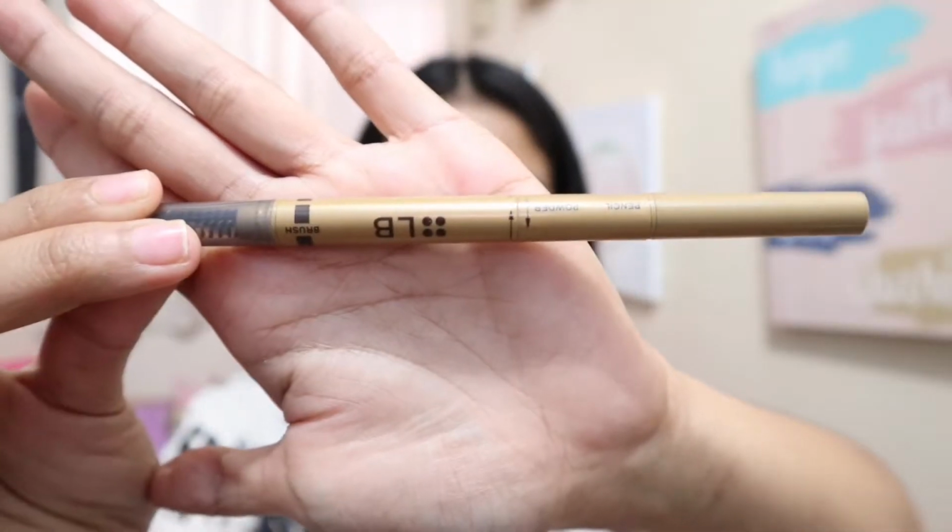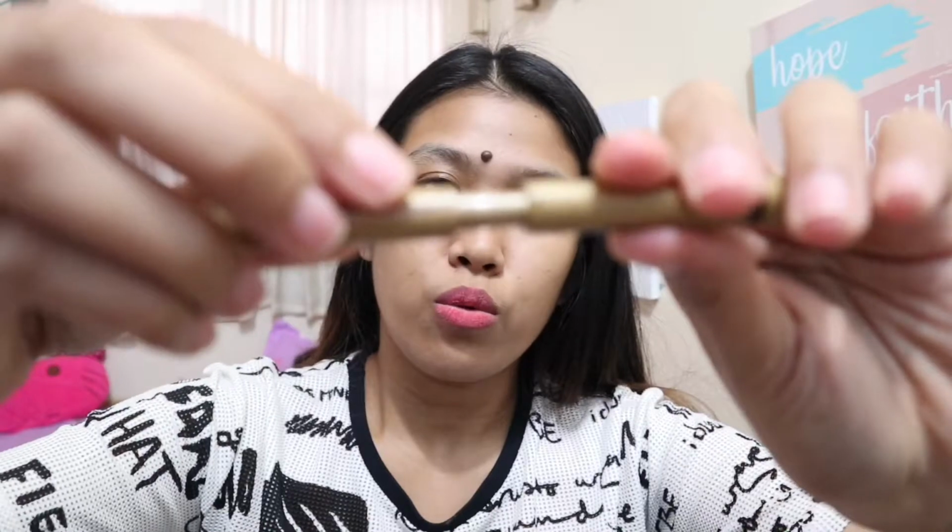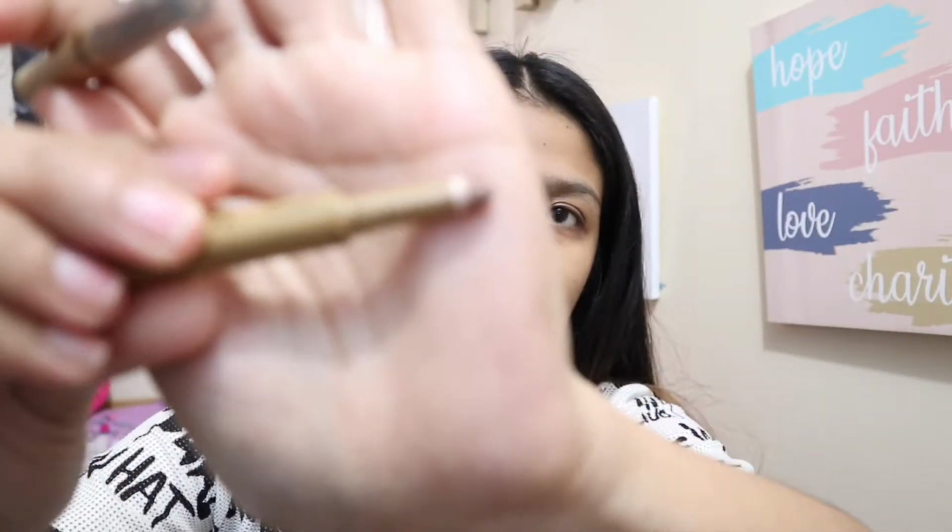So simulan natin sa pangkilay. Meron si lbtokyo 3-in-1 brow product, and dito yung brow product, naubos ko na siya. Dito sa kabila yung brush or yung spoolie, ayan siya. And then, ito yung na-intriga ako sa gitna. Pwede mo siyang ikutin. And meron siyang powder. Brow powder. Which is, hindi siya, for me, hindi siya advisable kasi may sheen.